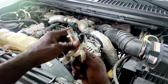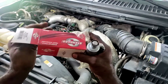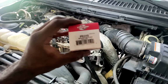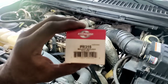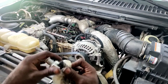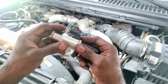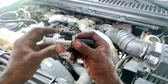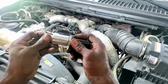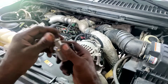But this is the valve, the regulator here. This is a standard Motorcraft... a Standard Motor Products part from O'Reilly's. Y'all know it's my home store that I patronize. That's the part number, PR315. And I looked at a couple other YouTube videos. Some of them didn't come with the magnetic device here. So this solenoid is not a monolith. It can be disassembled and assembled.